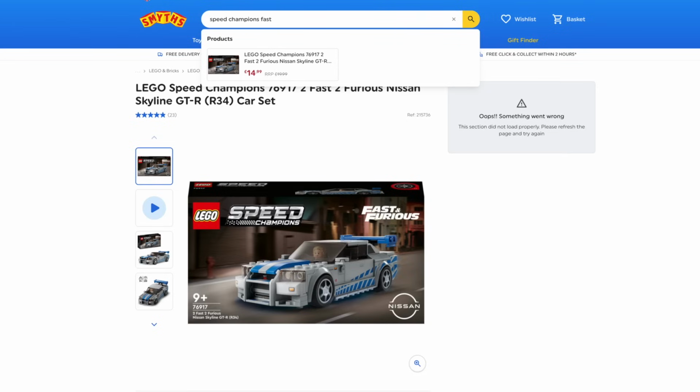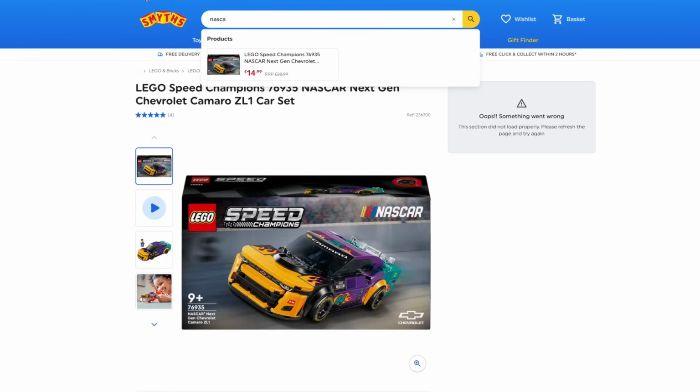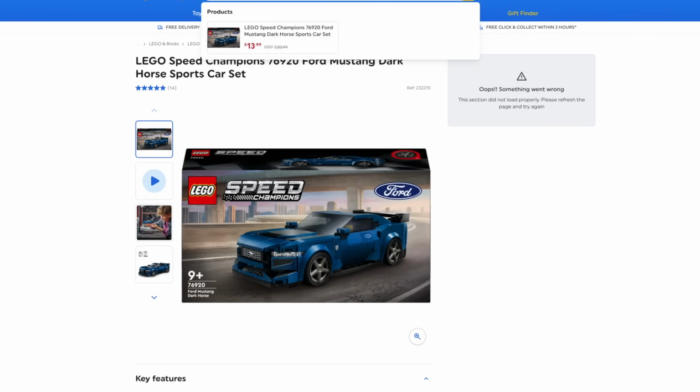The first one we've got is the Too Fast Too Furious Nissan Skyline, originally $20, down to $14.99. The Ferrari F40 is down to $14.99. The Chevy Camaro NASCAR's down to $14.99. And the Mustang Dark Horse is down to $14, really good price on that one. I know Asda are doing it for that price at the minute, in store.